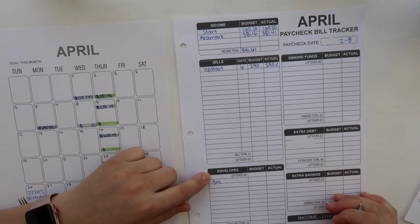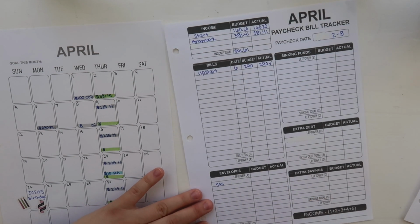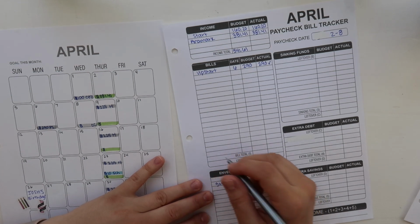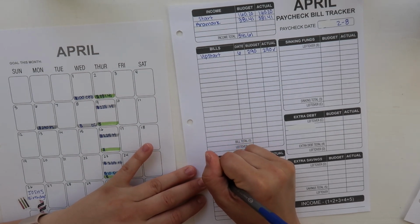Now this says envelopes because the budget mom is a cash budgeter, but I personally use my checking card, my debit card, and my Chase credit card, and I rarely ever use cash. Most of my cash is my sinking funds, and so I still write it under envelopes, but it's your variable spending, so you don't necessarily have to use envelopes for this. I do gas, food, and shopping.